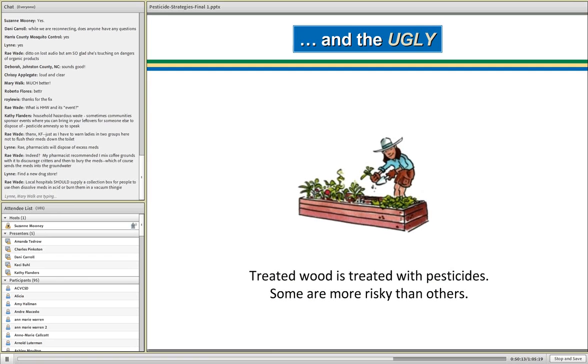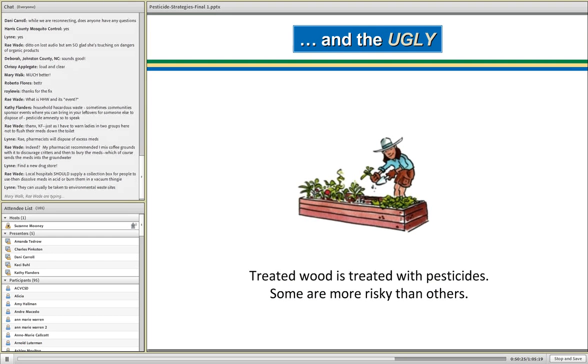Also, some things to be aware of. Treated wood is treated with pesticides. That's what treated means. And some of them are more risky than others. In particular, railroad ties should not be used in gardening because creosote, or pentachlorophenol, can be carcinogenic, and they can sometimes, in small amounts, be taken up by plants. Now, if you already have a garden bed like this, there are things you can do. You can put in liners of landscape fabric to keep the roots and the railroad ties separate.